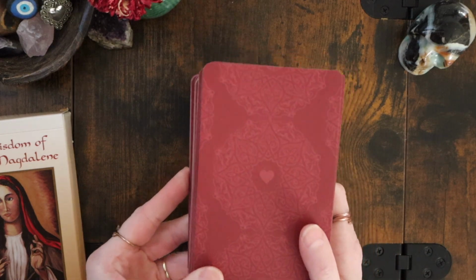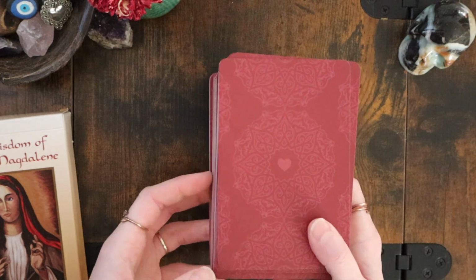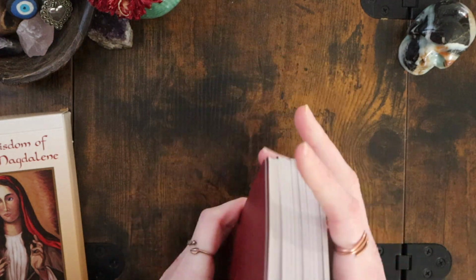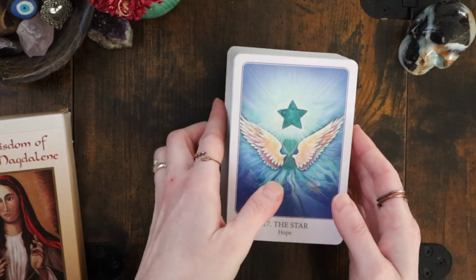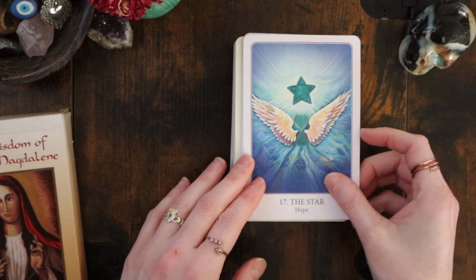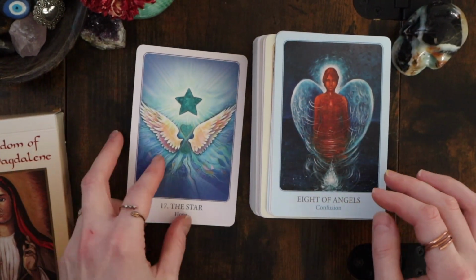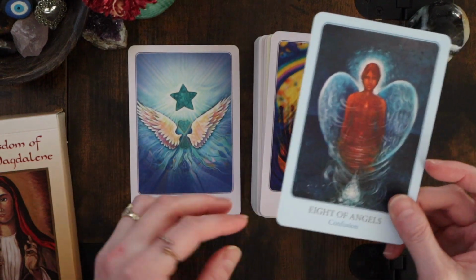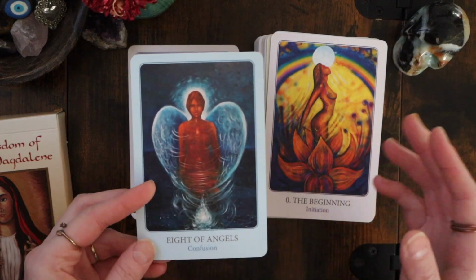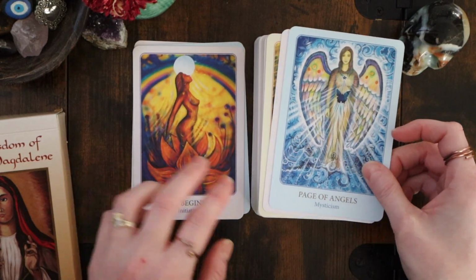This is the Tarot of Light by Tony Carmine Salerno. It's a mass market goodie. And this has been the deck that I go to for my Magdalene practice for the bulk of December. I love the artwork.